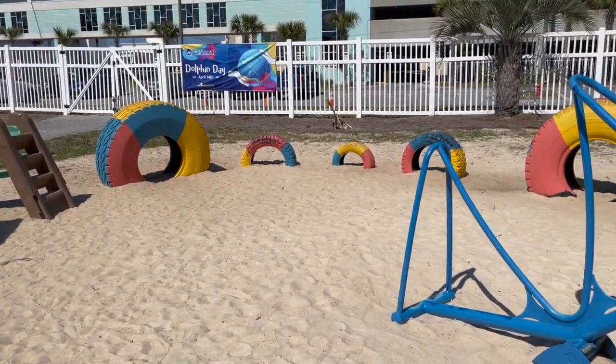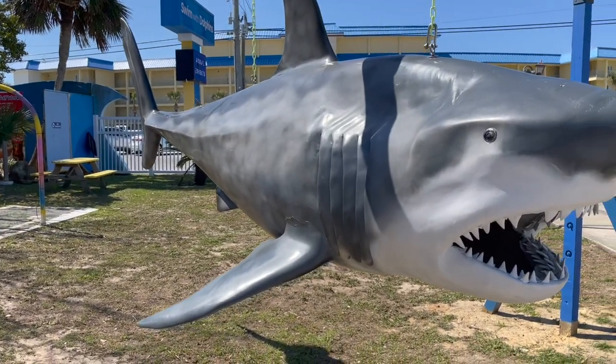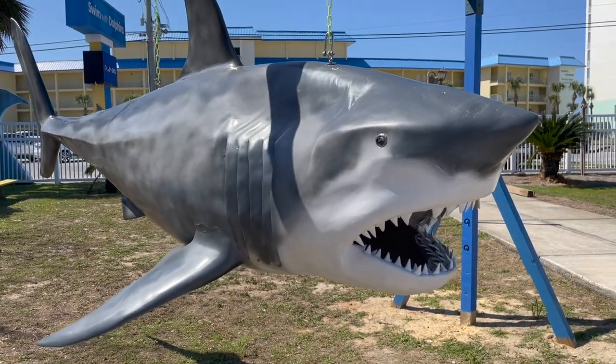There's even a playground for the little ones to explore, with a big shark statue that is absolutely perfect for fun pictures.